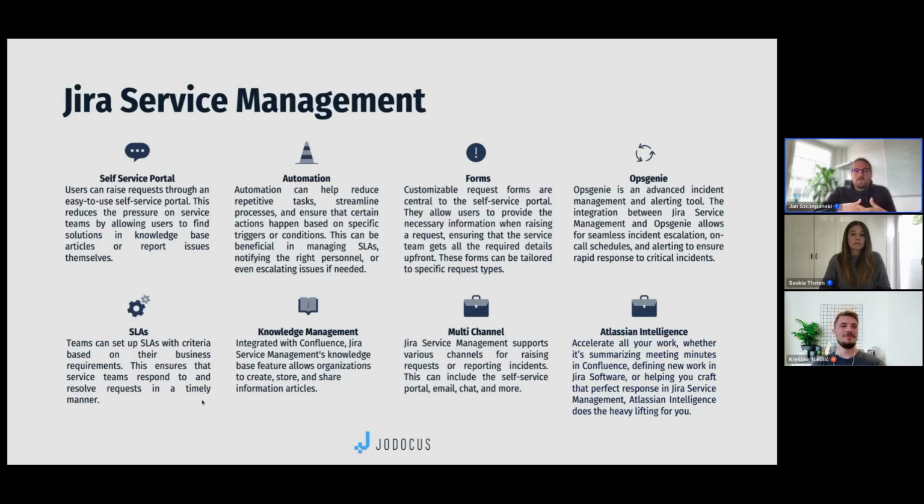people can help themselves via either search within a knowledge base. I mentioned that specifically in the next line, but also where they find what kind of service the service team offers, right? The next thing is automations. Automations can help us reduce repetitive tasks and bring more autonomy to the teams to build their own processes. We still have Jira workflows, which are more the alignment part of aligning teams. But automations is something where teams really can define what they want to do during a process when something happens in the system.